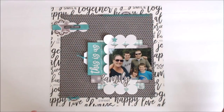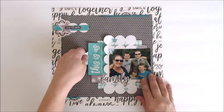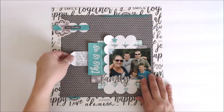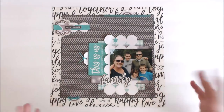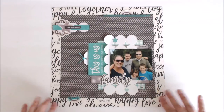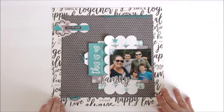All right, the first one I'm going to show you guys is a scrapbook page. I used to make a ton of scrapbook pages, and I've kind of gotten away from it just a little bit. Not that I don't love making them, I just love making all kinds of stuff. I've got a little hidden tag here that talks about this being our trip from Canada, so it's just tucked behind here. Lots of fun layers, just one picture because there were so many pictures, so I just picked the family photo we had of all of us, and lots of cute little layers and embellishments, talking about love, laugh, family, this is us, that kind of stuff. That is the first one.